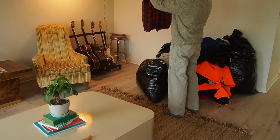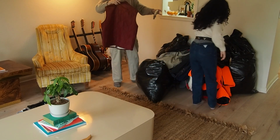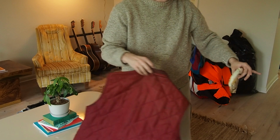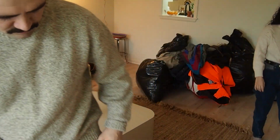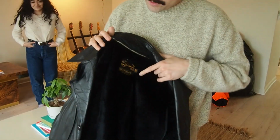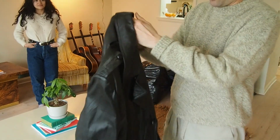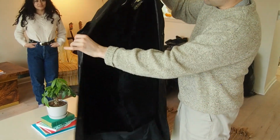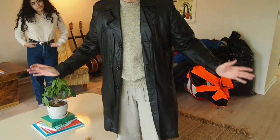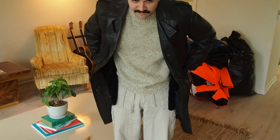Yeah, this is crap. Vintage but crap. This is really old, an old Sears vest. I like it. And this is vintage, probably 70s or 80s, from the leather shop at Sears. It's just a really big black trench coat with a zippable liner. Vintage stuff from the leather shop tends to do pretty well. There's crap in the pockets even. Ew. Ugh.